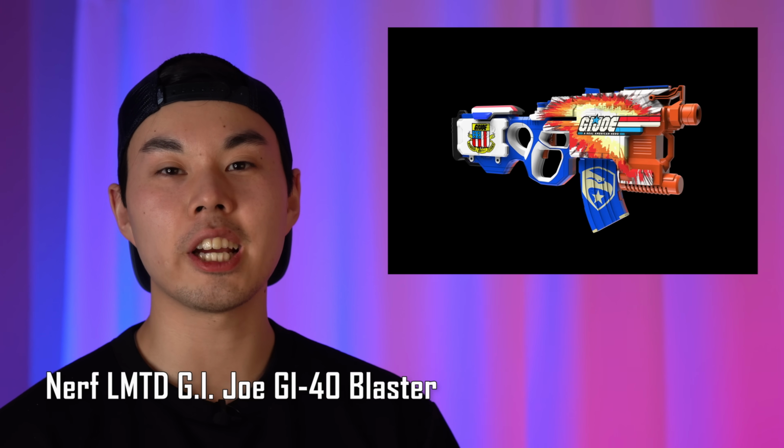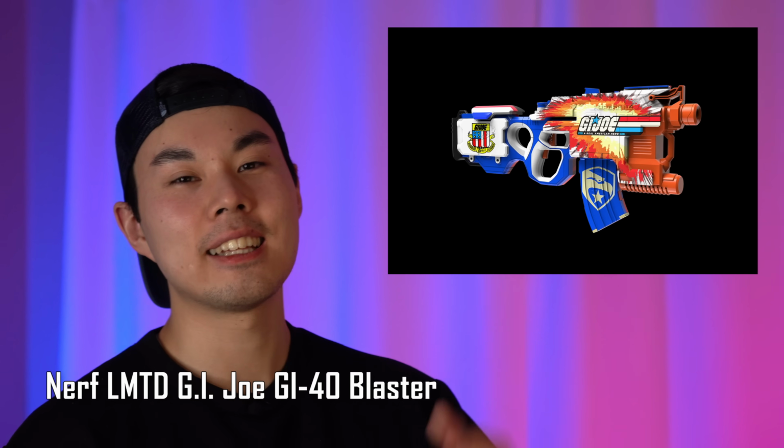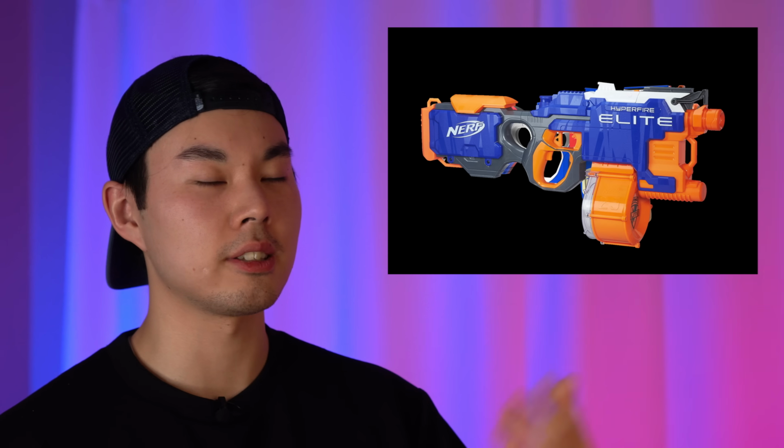The Nerf Limited G.I. Joe GI-40 Blaster. This is a full auto 5 dart per second magazine fed, oh wait, this is just a reskin of the 2016 Nerf Elite Hyperfire. That's pretty much it, but you're also getting an exclusive version of a G.I. Joe comic plus the fancy packaging. It was available for pre-order for $80 and it's going to ship on approximately August 1st.